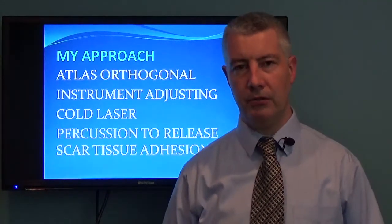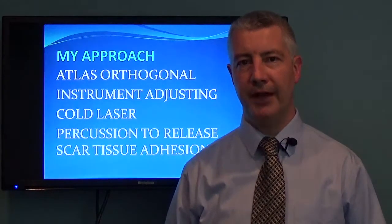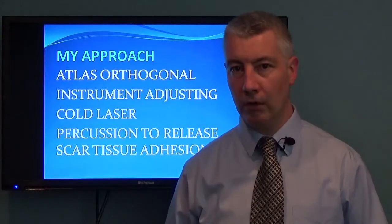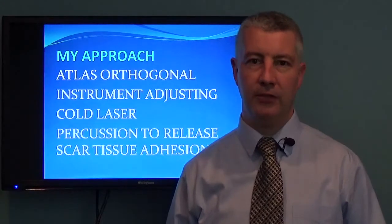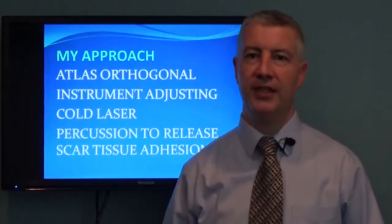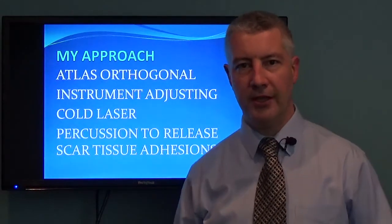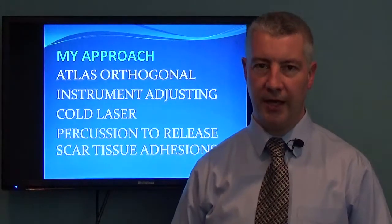We also use cold laser. Now, cold laser can be very effective to improving circulation, reducing pain, and helping nerves work better. That's one of the main things that we use cold laser for, and it works great with head pain, with TMJ pain, with getting the muscles in the jaw to start working properly again. It's all very important that it goes together and everything gets checked.